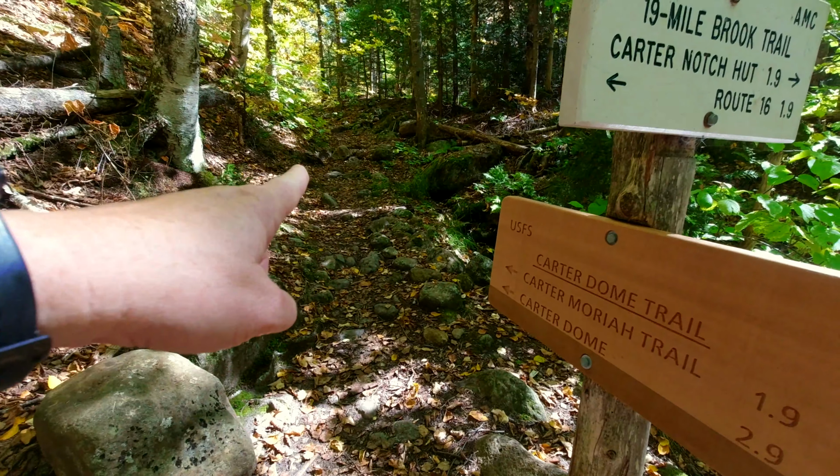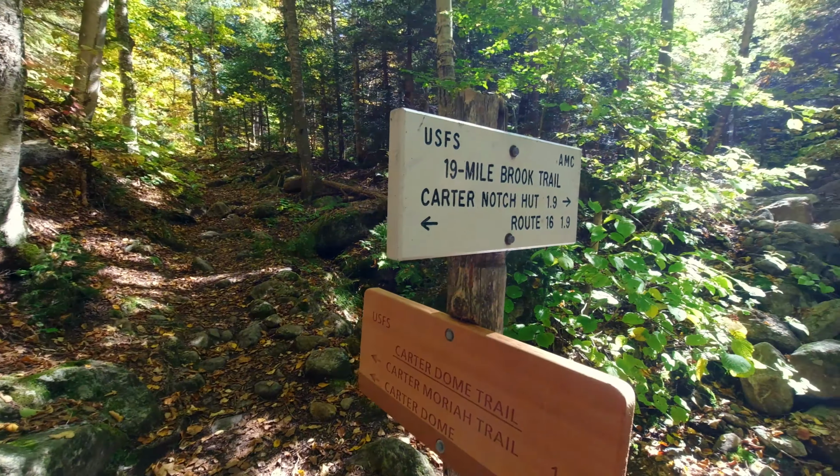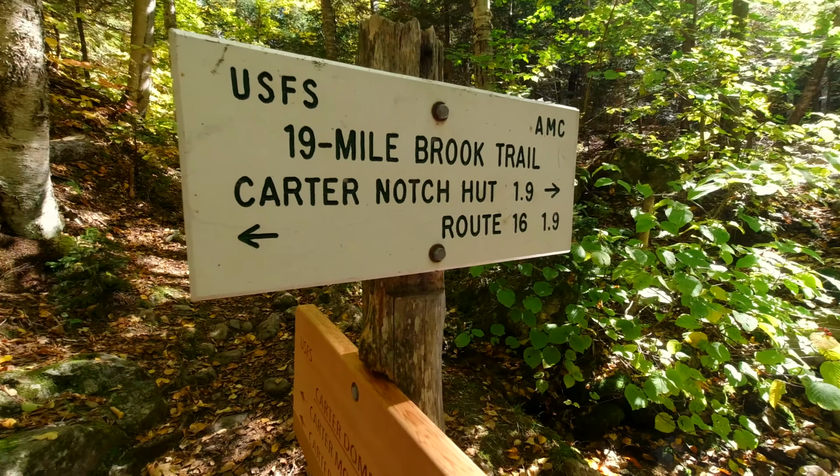I really wanted to go that way and see Mount Hight and Carter Dome and then go down to the hut, but I decided to just take the direct route today.